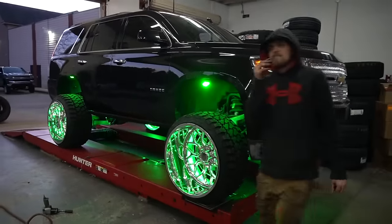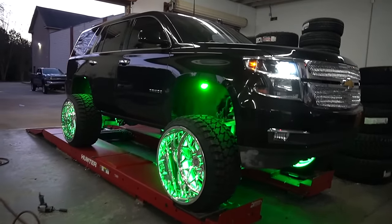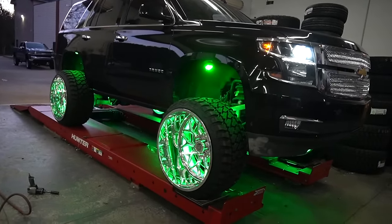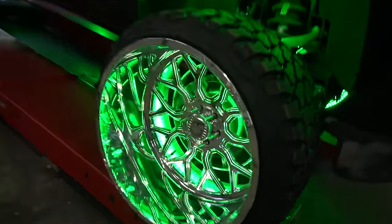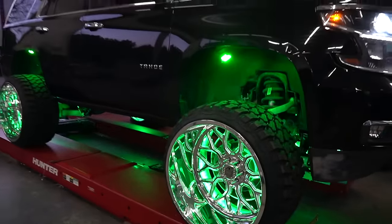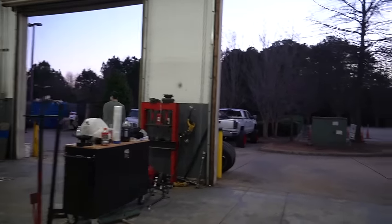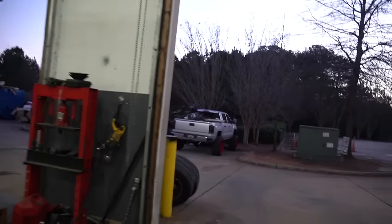Got the Tahoe finished up today. Got to do a little bit of trimming, a little retort, a little test drive tomorrow. Thing's looking crispy though. That thing's looking crispy though. With them wheel lights though. Let's go! Let's go! I gotta push my box in.